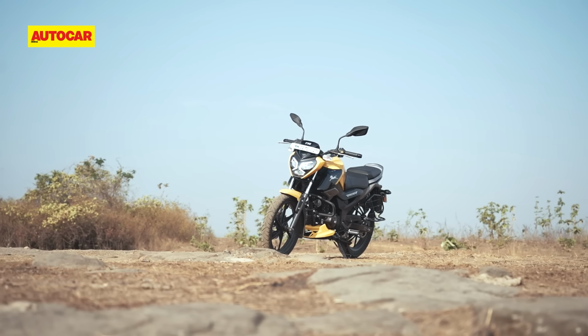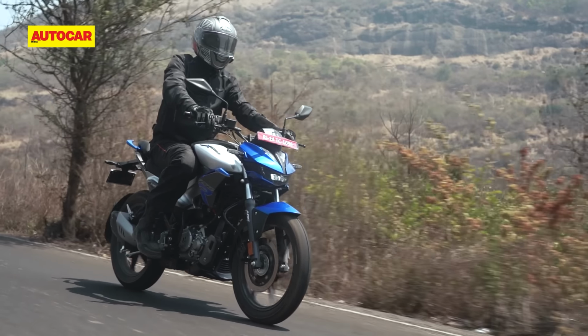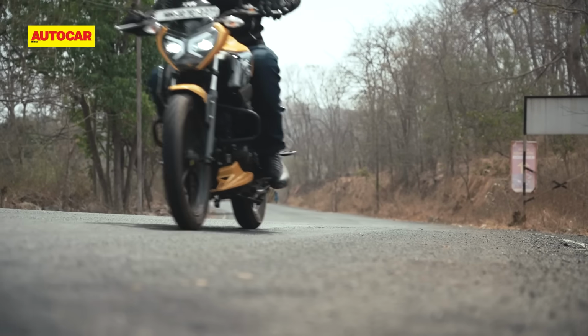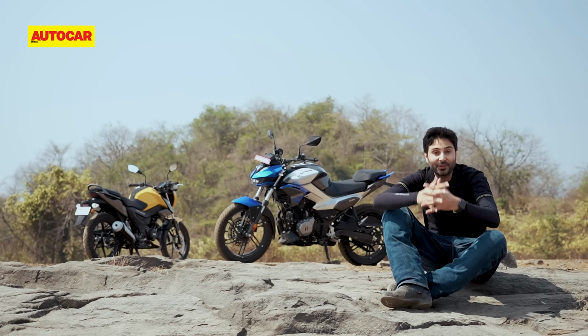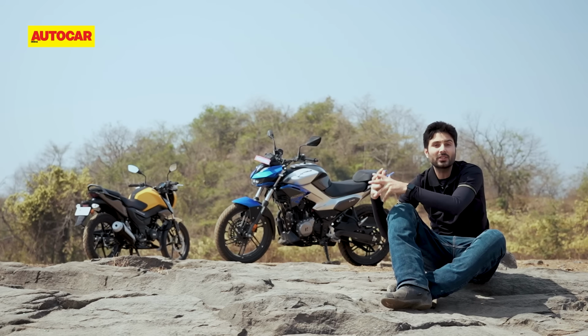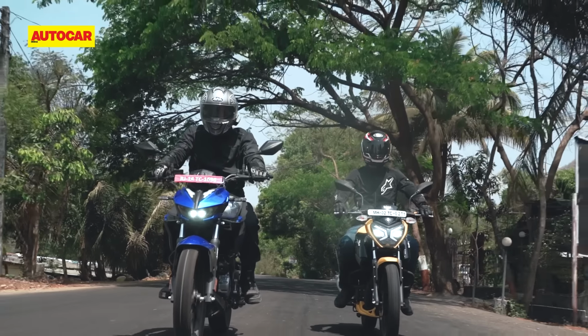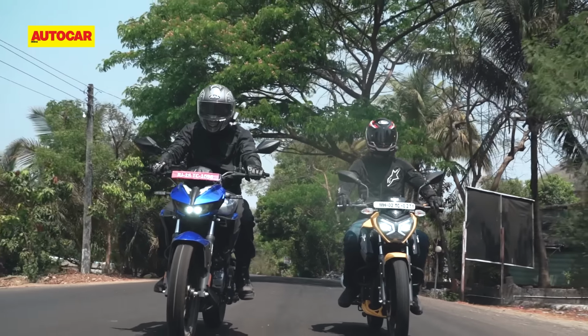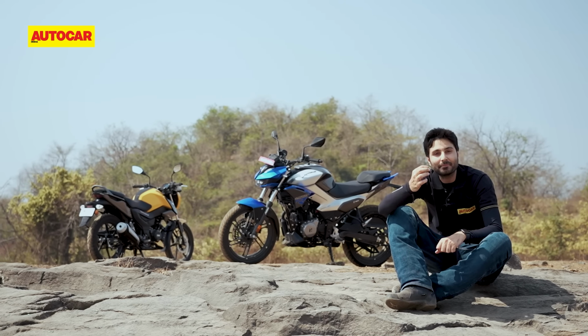That's why it just about edges a logical win in this comparo, even though I enjoyed riding the Xtreme just as much. Ultimately though, both these manufacturers deserve a lot of your appreciation, because these are still cost-effective, sensible and practical machines, but they are exciting, they are desirable, and they do make you smile. And this is what I think the future of the premium commuter segment should be.